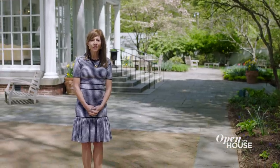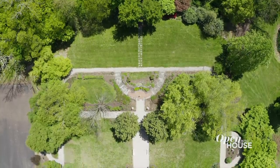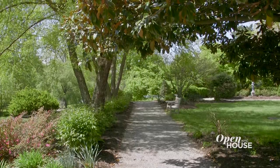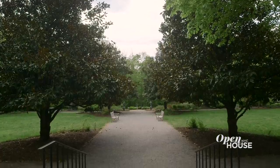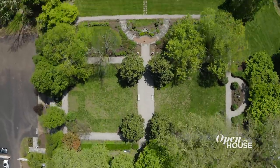So we're out in the gardens here at Drumthwacket. Today there's 12 acres. In the olden days there used to be 400 acres. One of the most beautiful aspects of the gardens is that Moses Taylor Pine modeled everything after a villa in Italy. You've got terrace steps that go right down to the frog pond. It's really beautiful, and it's certainly representative of the garden state of New Jersey.